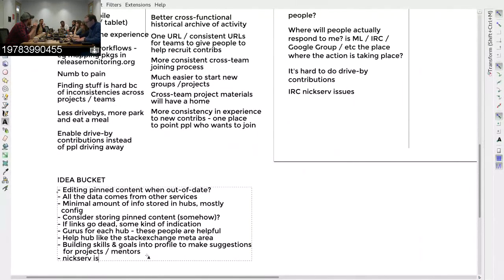Yeah. What would happen if you're looking at Hubs and you're in your IRC client? You have to ghost yourself. Right. Your idea for the idea bucket. Sorry, go. Yeah.